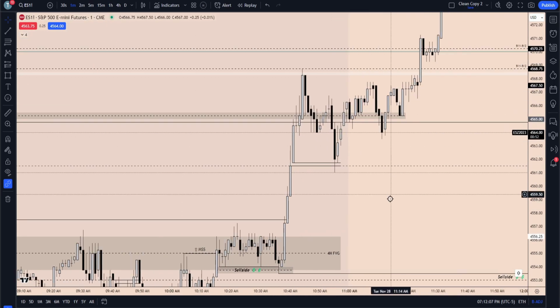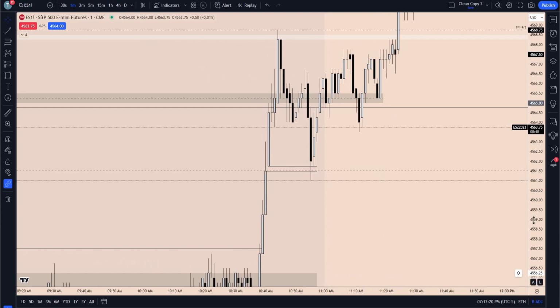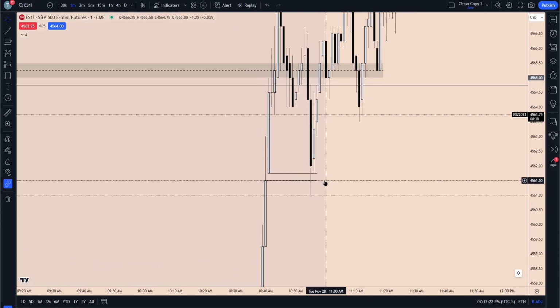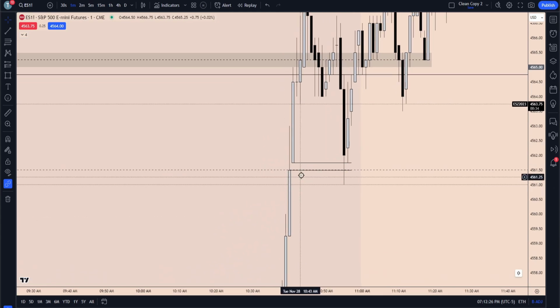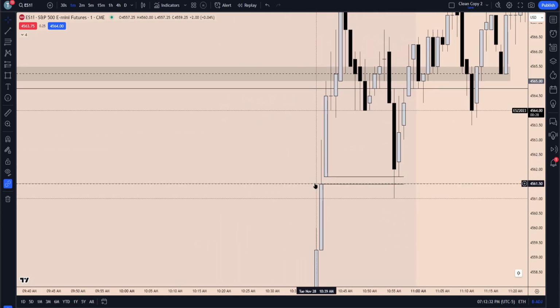So here now we can actually see this level here is our new day opening gap. Right, so basically where the day opened. This here is the midnight. So now we've created that volume imbalance. We speak of this as extra sensitive because this candle does not even return into this candle's close. So we've left that open completely.